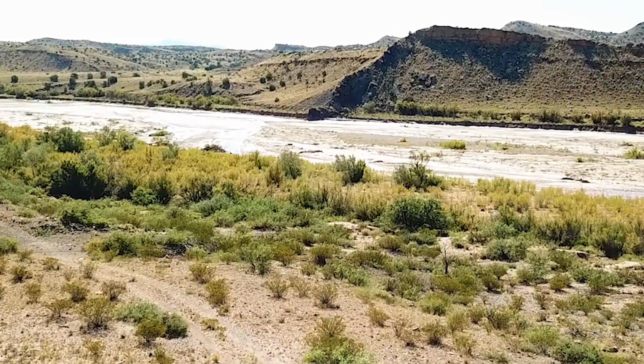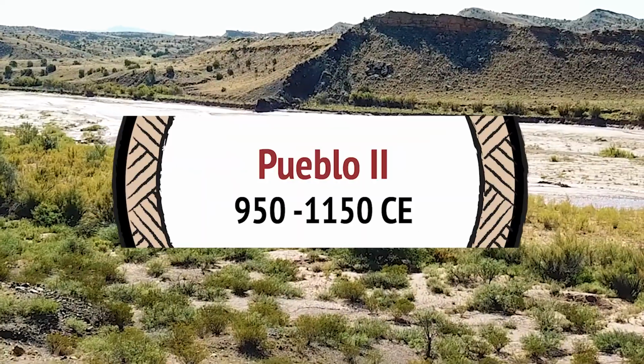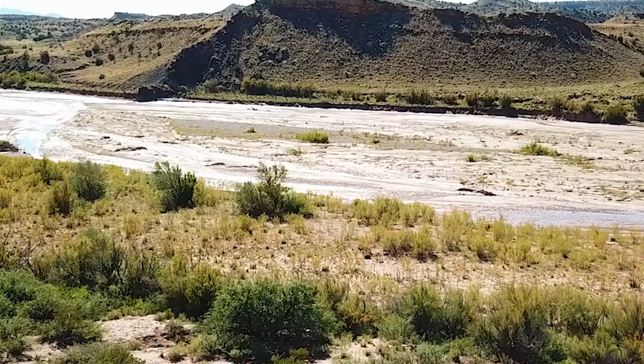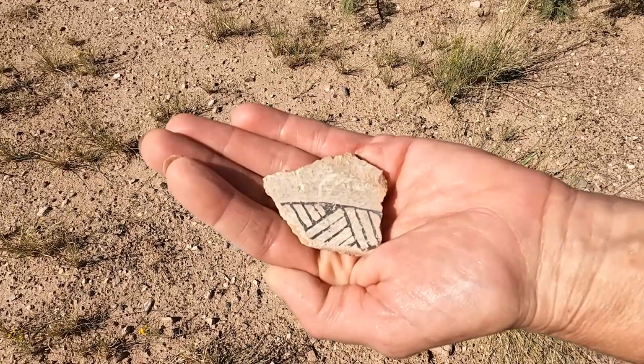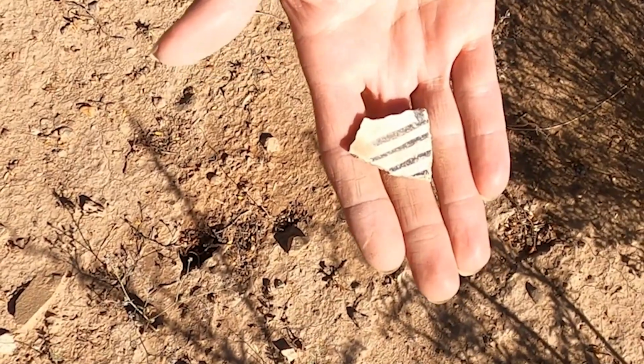The Pueblo II occupation, dating between 950 and 1150 CE, was much smaller and is represented by a small masonry room block, a possible pit house structure, and a kiva depression. A scatter of Socorro black-on-white pottery sherds found near the kiva show evidence of Chacoan influence.